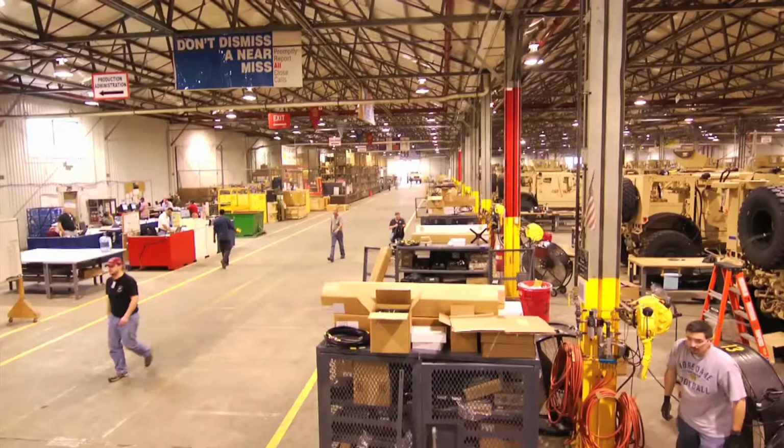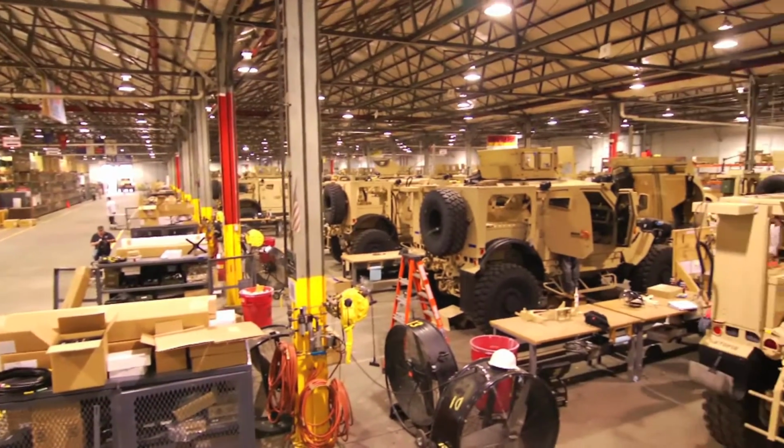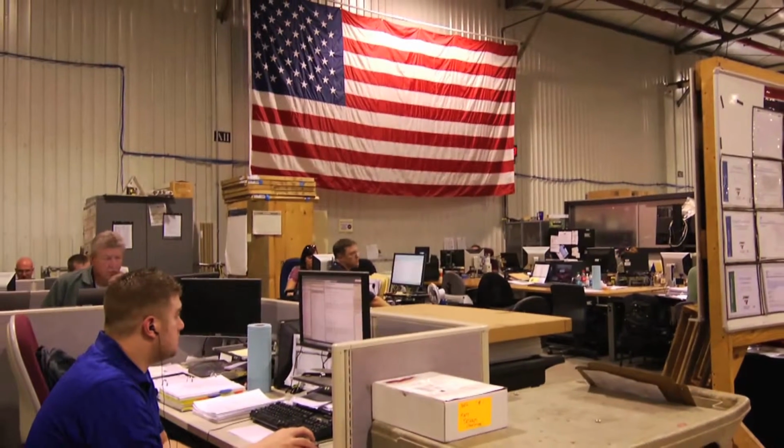We've had the benefit on receiving all of the MRAP family of vehicles. They have all been integrated in this facility. It's very time sensitive as far as getting the equipment in, making sure it gets on the vehicles, and making sure that they shipped out according to the schedule that we're giving. One mess up and there's a lot of downtime. It could be a problem.